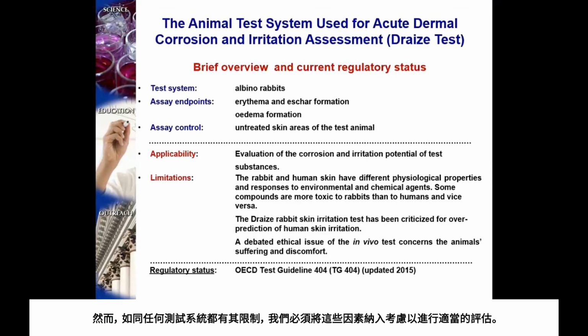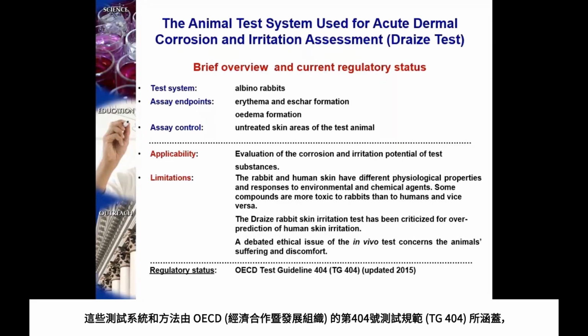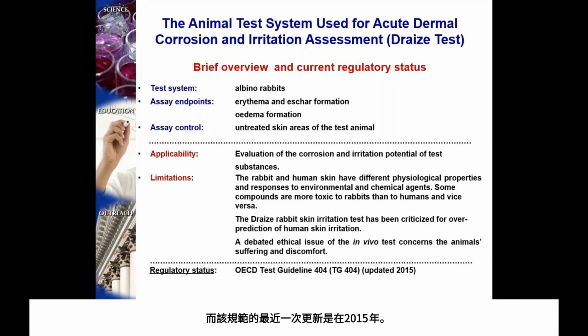There are, however, limitations. Like with any test system, we have to take those into account for a proper assessment. The rabbit and human skin have different physiological properties and responses to environmental and chemical agents. As such, some compounds are more toxic to rabbits than to humans, and vice versa. The DRACE rabbit skin irritation test has been criticized over time for its over-predictions of human skin, and has also faced a debated ethical issue of the in vivo test due to the animal suffering and discomfort, especially with corrosive materials.